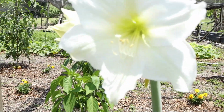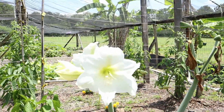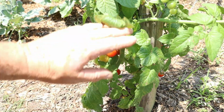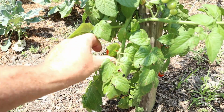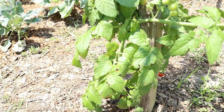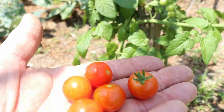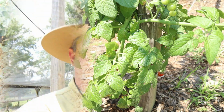We also had this lily come up. This is a beautiful thing. I love this. You lift the leaf, and you see the bounty. Beautiful little tomatoes. Gorgeous. There's nothing more delicious in my mind anyway than picking fresh tomatoes off the vine. No chemicals, no fertilizer. Pop them right in your mouth. Absolutely delicious.